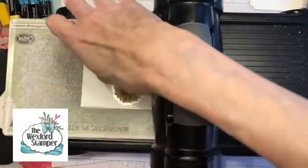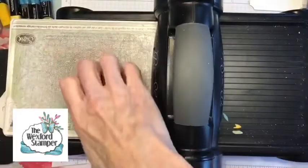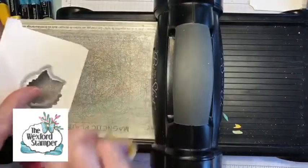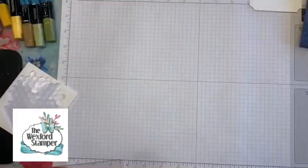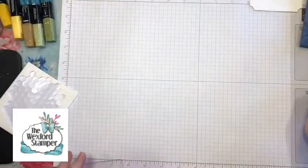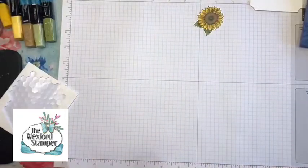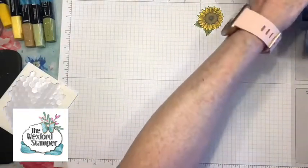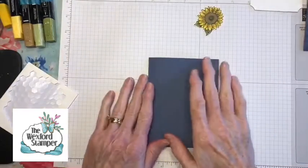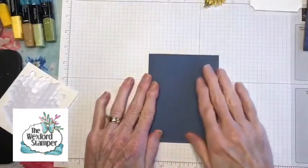Sorry about the earthquake going on. And then that is it. That's all I needed it for. And there we have our die cut ready to go. Okay, now let's go ahead and bring back our card front. Remember I said our card base. This is in the Misty Moonlight.